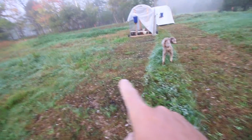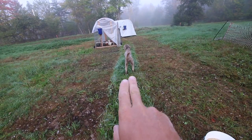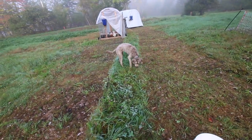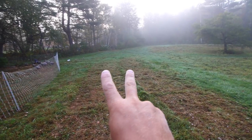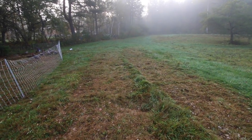You can see where we've been running the meat birds, the tractors. That's where in between the rows is still tall grass and they're eating the rest down and they're doing a great job. Then back there you can see the grass is already growing back, nice and green from all the nitrogen.